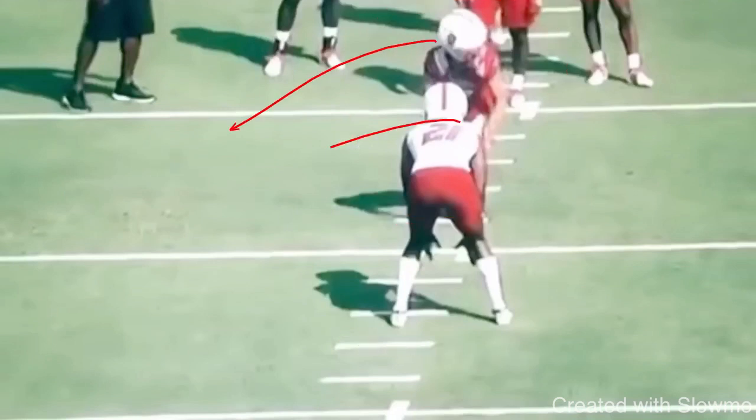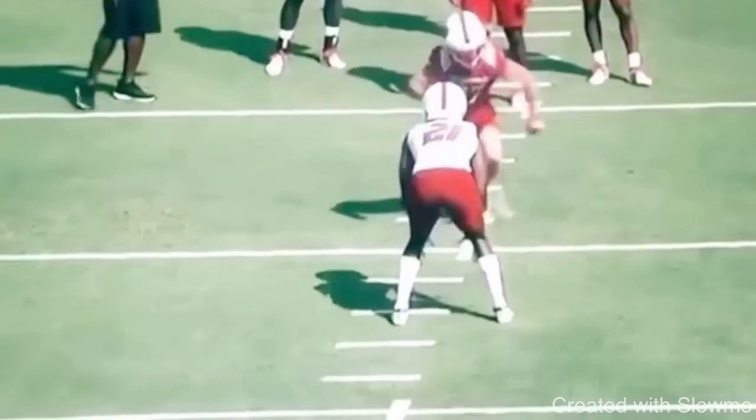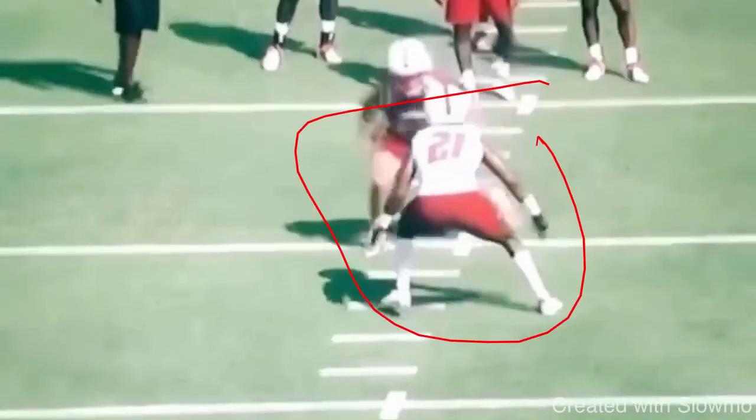So this kind of hesitation slide route, especially on a slant release, this little hezzy slide is what can get you some separation. So range, when I say range, what I mean is a range right here where this DB has to make a decision, right? He's forced, if he wants to get hands, what everybody loves to say when guys come off the line of scrimmage with this little slide right here is, oh, well, why don't you just get hands on him?